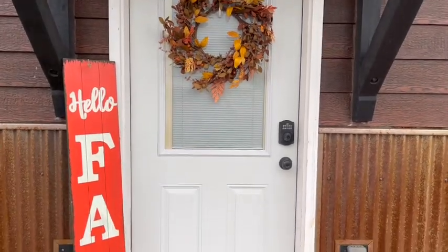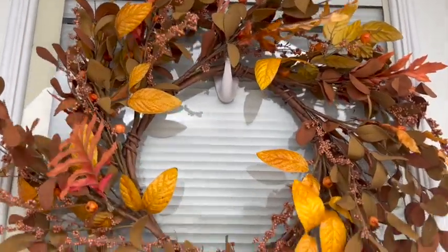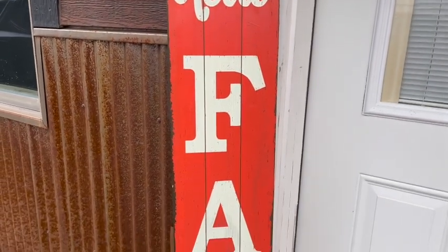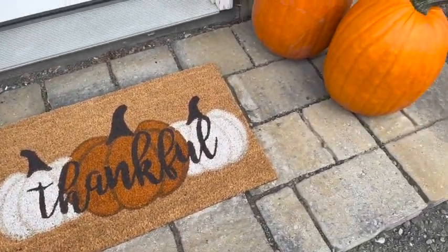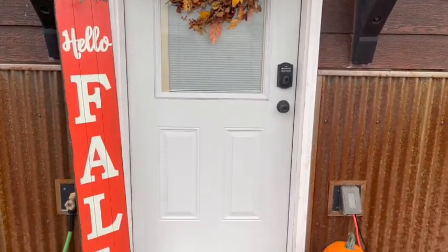It is super simple, and I could really jazz this up by adding leaf garland to the poles that go on the little porch. I could do many things to this, but keeping it simple is nice, especially since in the middle of November, I'm going to decorate for Christmas anyways, but I love the way this turned out.